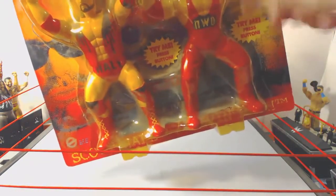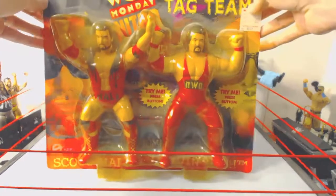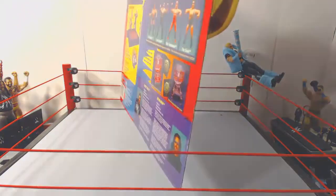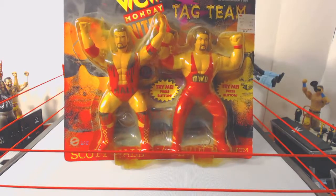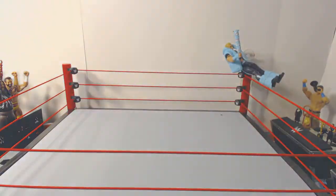Basically just their arms would rotate up and down and legs would rotate a little bit. And that was it for articulation. So they weren't that great to use and really play with, but they were kind of bigger figures. I didn't quite care for them too much, but back then you didn't have much to choose from. Okay, it looks like the coloring on them kind of faded a little bit there. That's your Outsiders Hall and Nash.